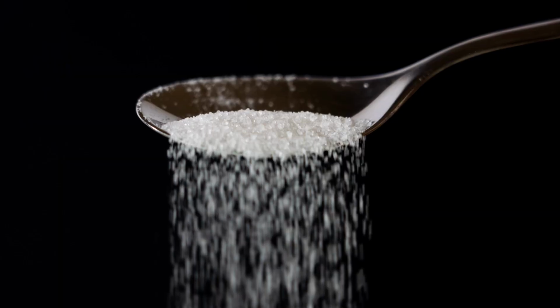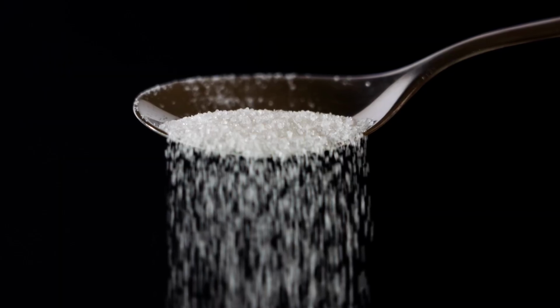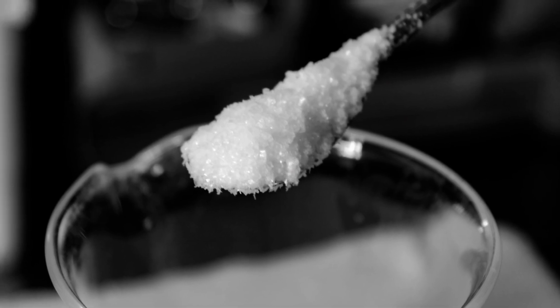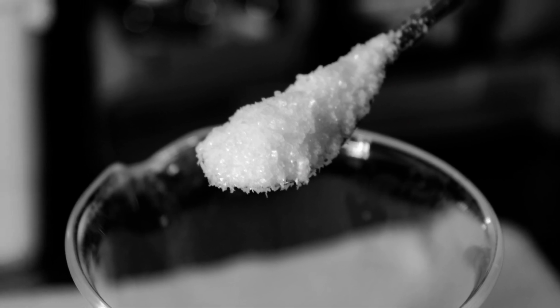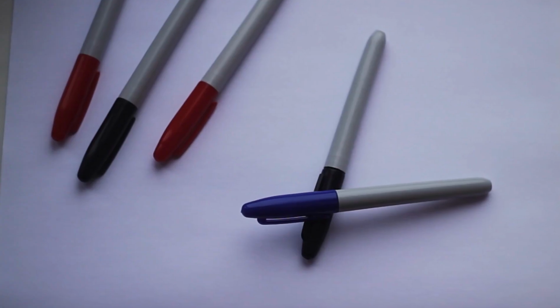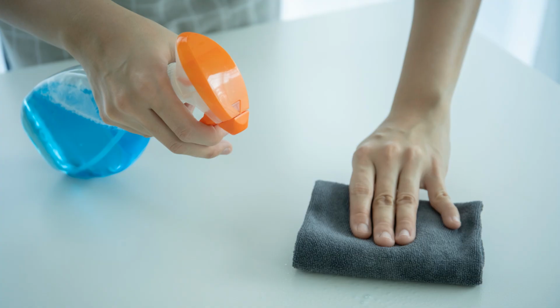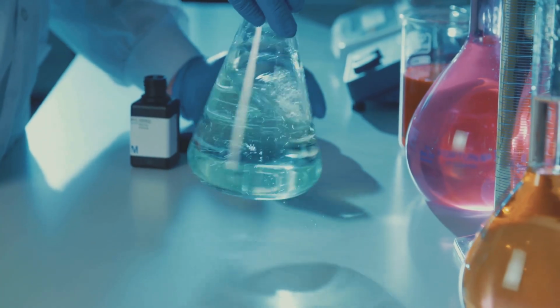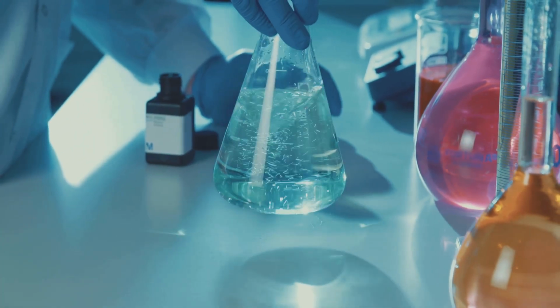Think of it like this. When you stir sugar into water, the sugar seems to disappear. The water is acting as a solvent, dissolving the sugar to create a solution. Solvents are all around us, often hiding in plain sight. Permanent markers, everyday products. Cleaning sprays, everyday products. They are the unsung heroes of chemistry, making things mix and work together.